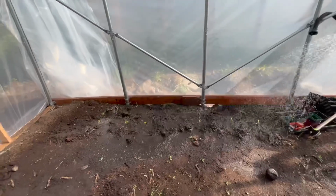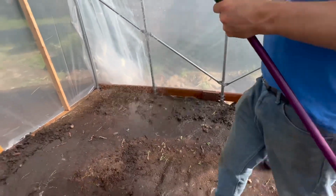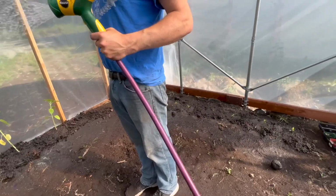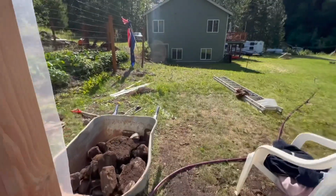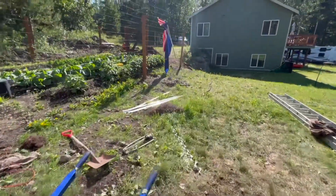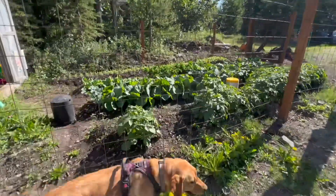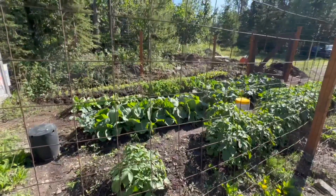Getting this high tunnel put up was a pretty big project, but hopefully next year we can plan our space a little better and get better plants. Pretty happy with everything. We got over here, so everything's doing pretty good outside. Here, Beth, give me the hose so I can get in here. We're happy with that too.